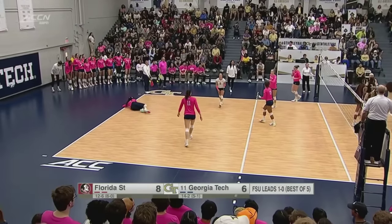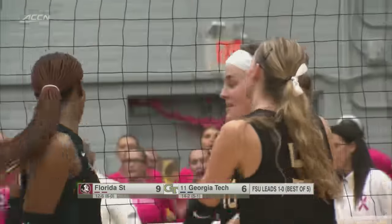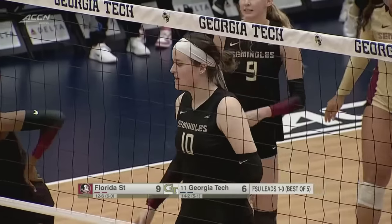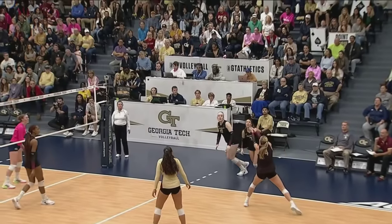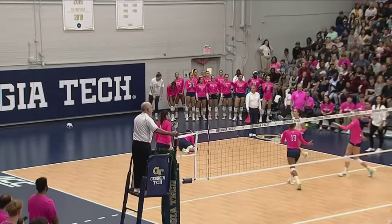Snyder cranks it down the line. Oh, the left-hander Maddie Snyder, 6'4", freshman. And she puts the Seminoles ahead by three. The attention to detail on that Audrey Koenig bump set, just on the money. Watch her attention going up right inside the court. Beautiful bump set, couldn't have been placed any more perfect.